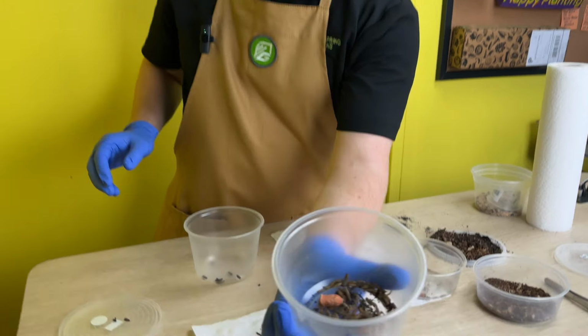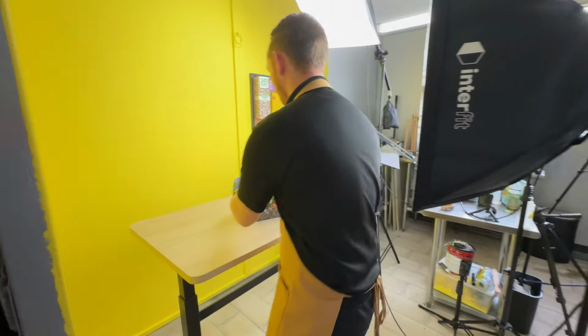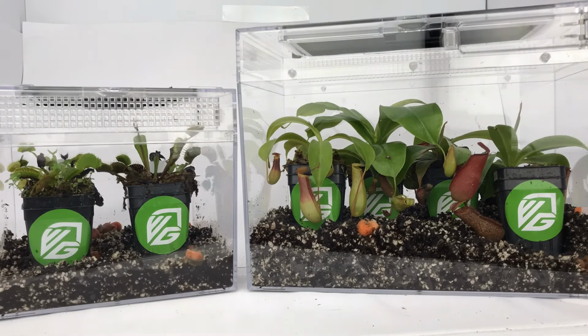Now, this is not a grow light. This is a fluorescent light, but in my experience, I've grown a lot of carnivorous plants inside these boxes, some of the best ones I've ever grown.